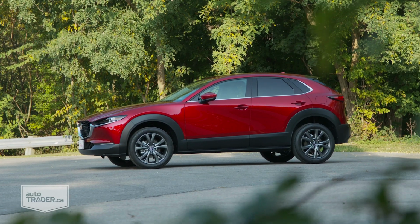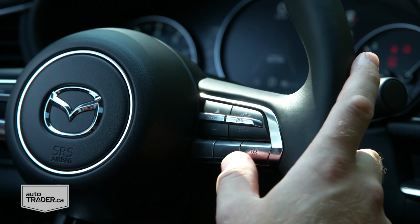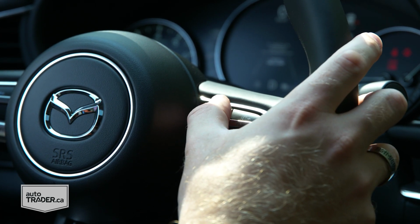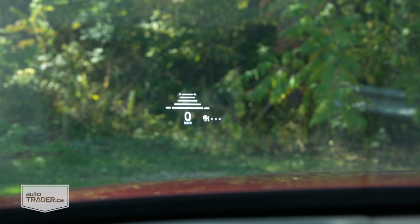Where you're going to start to get the bulk of the features you want is with the GS trim that's priced at just over $27,000 before freight and fees. And that's where you get stuff like adaptive cruise control and lane keep assist, but not all-wheel drive. To get that, you're going to have to add $1,500, and the same goes with the base GX model. But really, this GT trim delivers everything you want and then some.